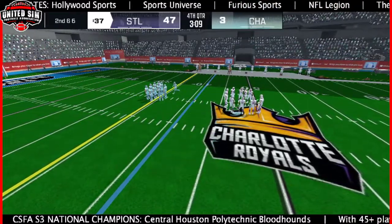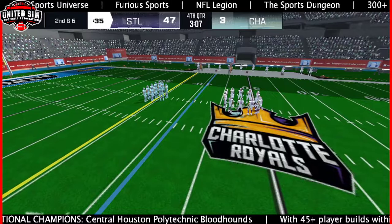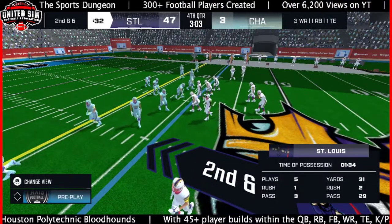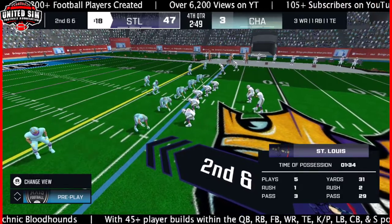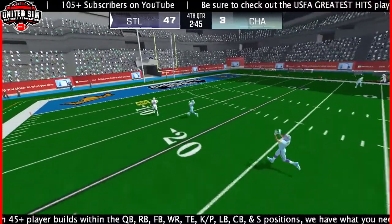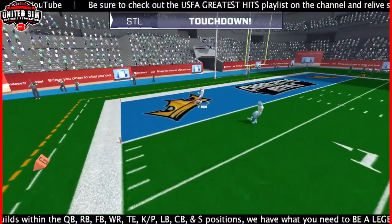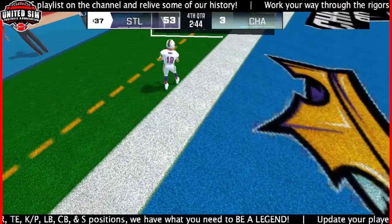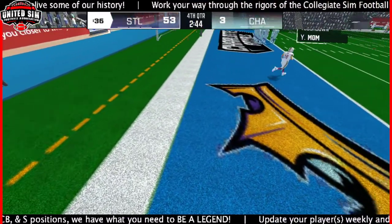Certain QBs, Dave, you could actually hear the ball being released. And I think this is one of those guys. He just shot the ball into the wideout. He makes the throw. Number 8. He scored. Number 18 saw a gap in the coverage and made a break straight for the end zone.